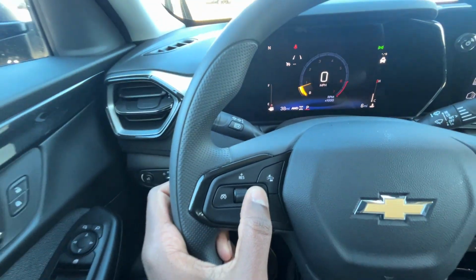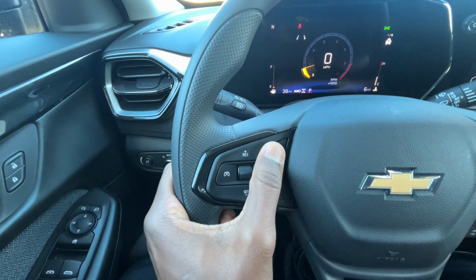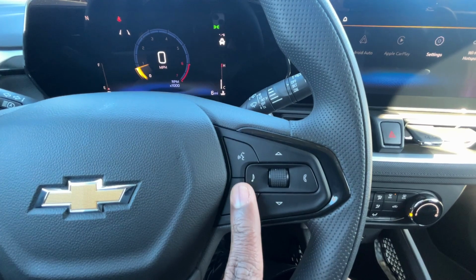Cruise control, we just get standard, so we can turn that on or off there. And then we can cancel, resume, set the speed, and then forward collision alert, gap adjust. And then voice recognition, mute, shortcuts for the audio sources, and then Bluetooth phone shortcuts when that's connected.